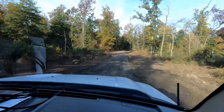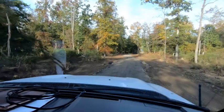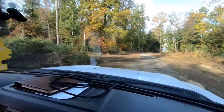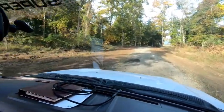Everything looks good. I definitely smoothed it out some. I didn't really go over here a little ditch line there. I just ran over the top of the pile.